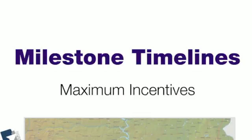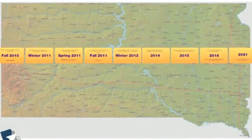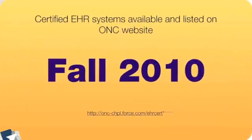As I pointed out earlier, the timeline takes into account that you may have already implemented EHR technology. The first step is to utilize certified electronic health record technology. This newly implemented certification process began in the fall of this year. All EHR technology meeting the new certification process will be listed on the website of the Office of the National Coordinator shown here. And that is a list that will continue to grow, Jeff.